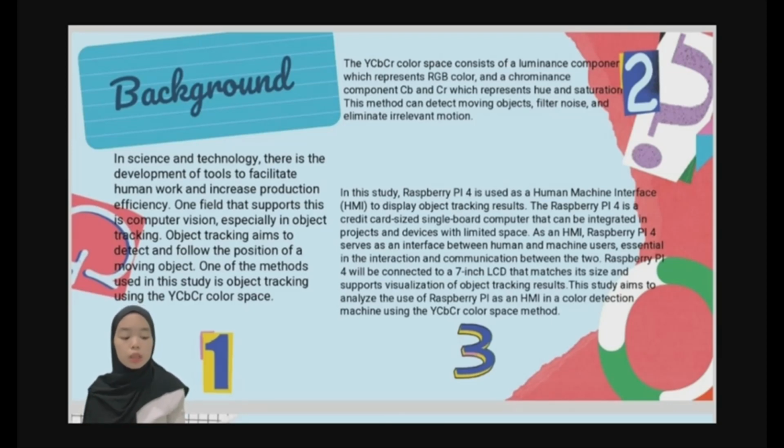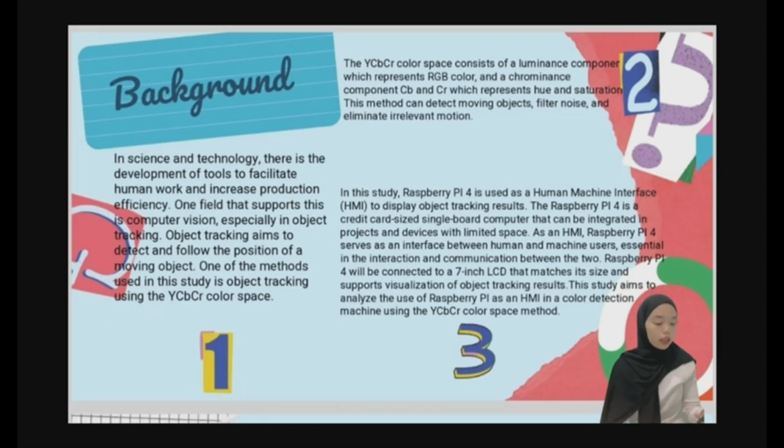The YCbCr color space consists of a luminance component, which represents RGB color, and chrominance components Cb and Cr, which represent hue and saturation. This method can detect moving objects, filter noise, and eliminate irrelevant motion. In this study, Raspberry Pi 4 is used as the human machine interface, HMI, to display object tracking results.